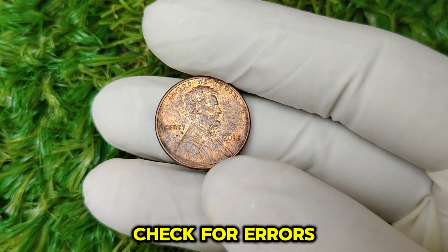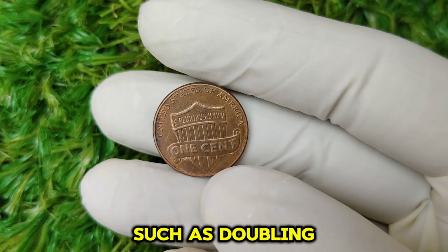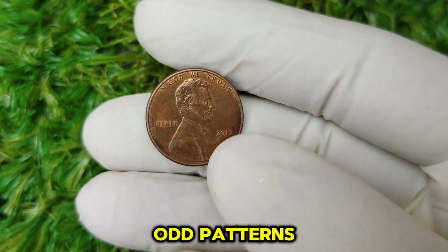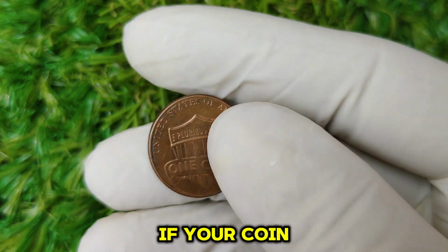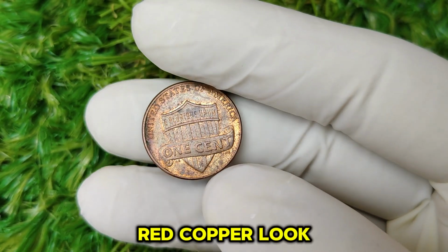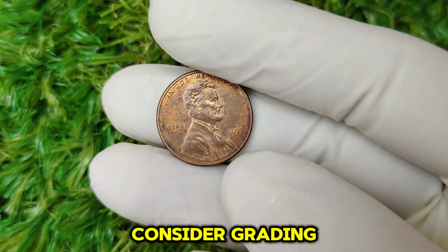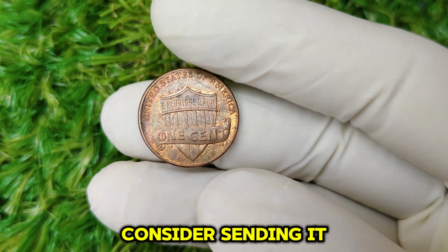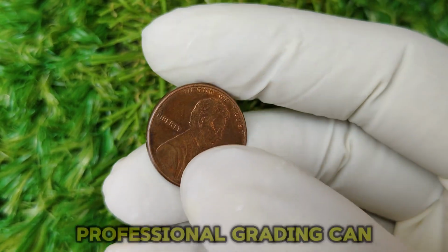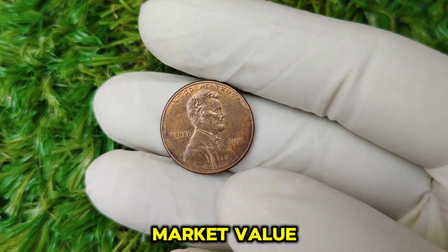Now, if you think you have a potentially valuable 2012 penny, here's what you should do. Check for errors. Examine your coin closely for any unusual features, such as doubling, cracks, or any odd patterns. Look for condition and luster. Check to see if your coin has that fresh red copper look. The shinier, the better. Consider grading. If you believe your coin is in exceptional condition, consider sending it to a grading service. Professional grading can confirm its condition and increase its market value.